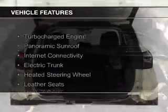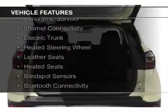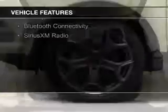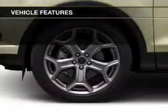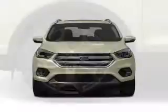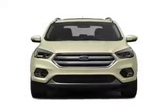The features include a turbocharger, a panoramic sunroof, internet connectivity, electric trunk, heated steering wheel, leather seats, heated seats, blind spot sensors, Bluetooth connectivity, Sirius XM satellite radio.